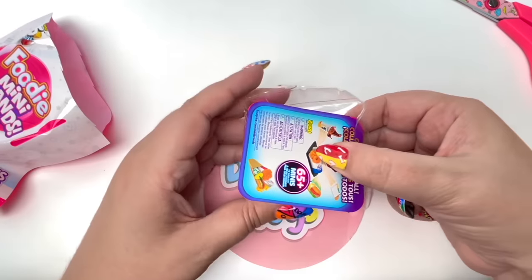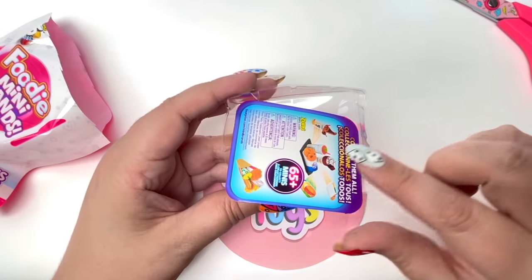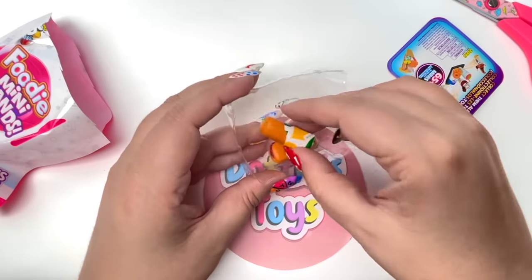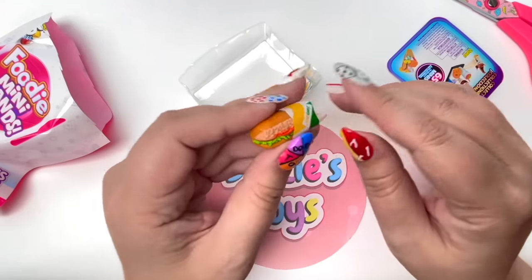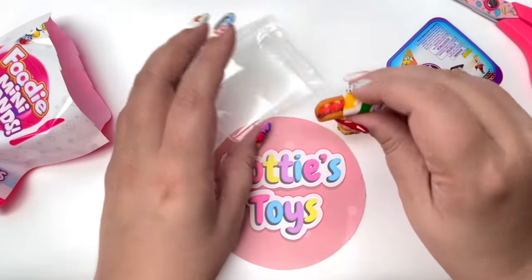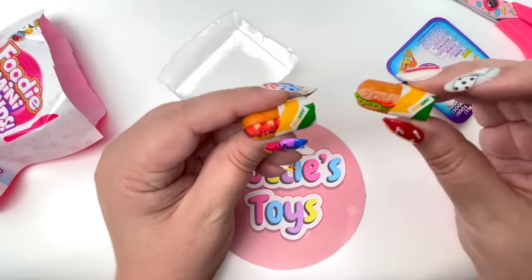And on the count of three, okay, Western bacon cheeseburger and the Angus gold burger. One, two, three. Oh, no, not that, but we got two sandwiches. Sandwich. So we got the tuna sandwich. All right, so let's go ahead and check out what other sandwich we got. And we got the meatball sandwich. So meatball sandwich and tuna sandwich.